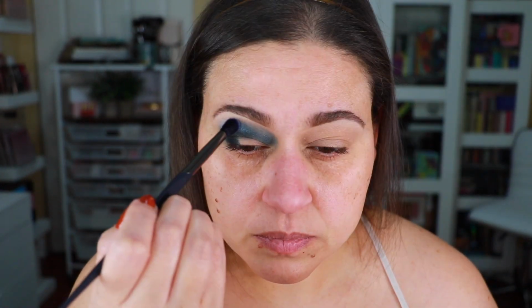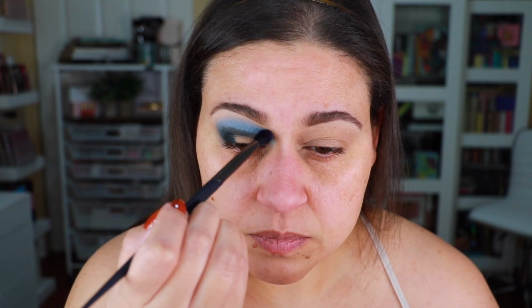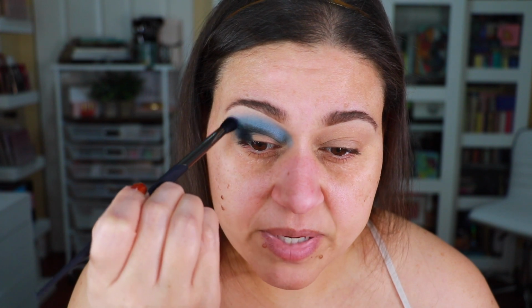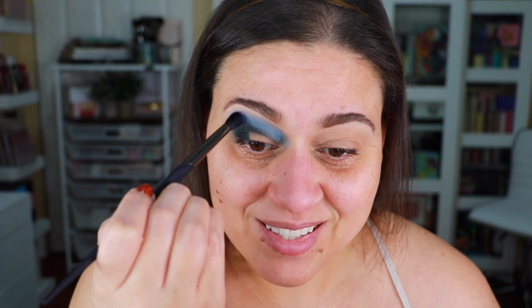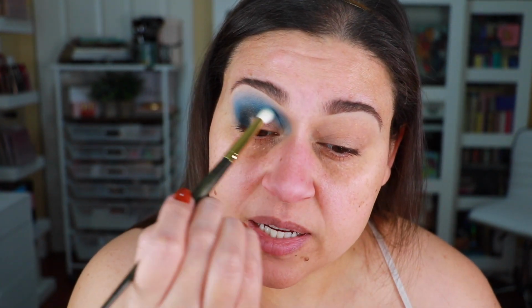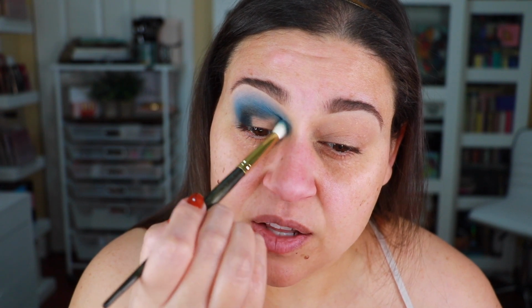We're going to go into the shade Chills, and I'm going to use that to blend out the edges a little bit. This one seems a little bit more powdery, but I will admit I forgot to tap off my brush. But this one is such a pretty color. It's like a slate blue. I really love that color. I'm going to go back into that Rush shade and re-intensify what I lost here.